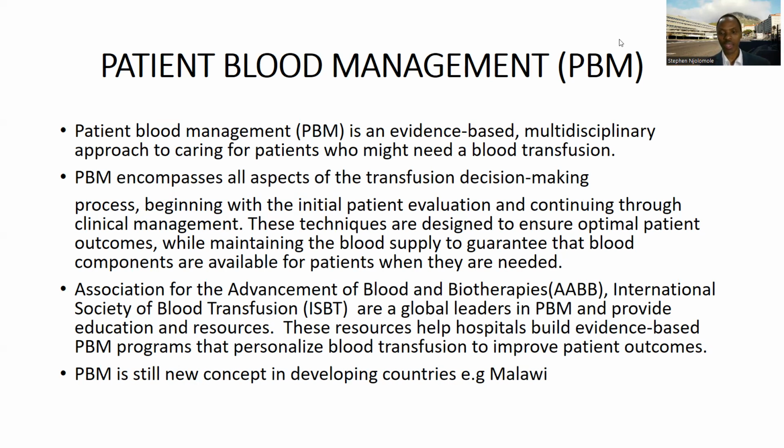And these are AABB, formerly known as the American Association of Blood Banks, but now rebranded to mean the Association for the Advancement of Blood and Biotherapies. And also the International Society of Blood Transfusion, ISBT. These two are global leaders in PBM and provide educational resources. They also provide financial resources, and these resources help hospitals build evidence-based PBM programs that personalize blood transfusion to improve patient outcomes.